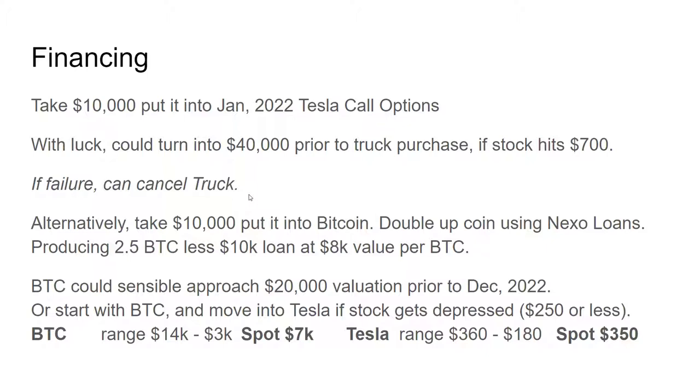So a $40,000 vehicle is no joke. What I'm going to do is make three possible recommendations of how to get this car for $10,000 today. Of course, do what you feel like doing. But I would recommend considering putting $10,000 into January 2022 Tesla call options. With luck, this could turn into $40,000, and therefore you get your base model Cybertruck for $10,000 plus 2 years of investment time, which is how long it takes for the vehicle to come out anyway.